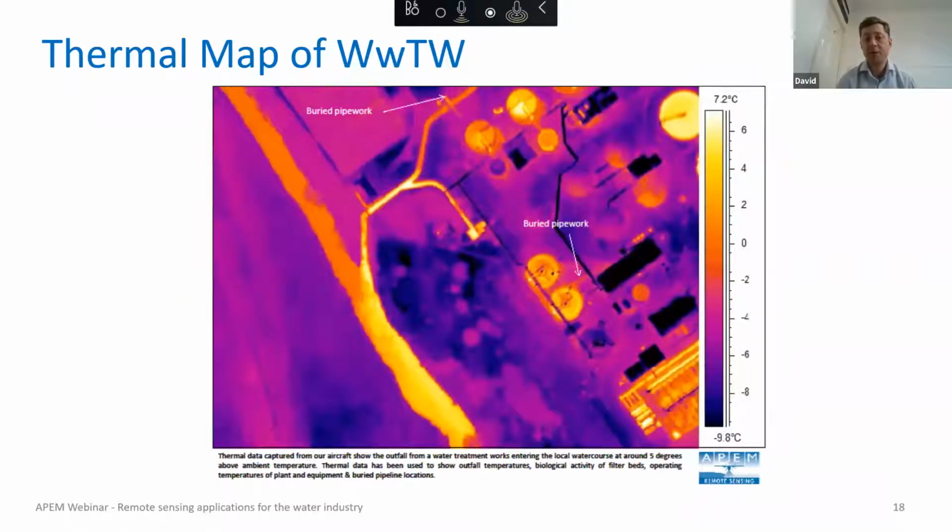There's an example of an outflow from the final effluent from a treatment site, and just some of the detail that you can see of some of the buried pipe work and some of the assets in a little bit more detail.